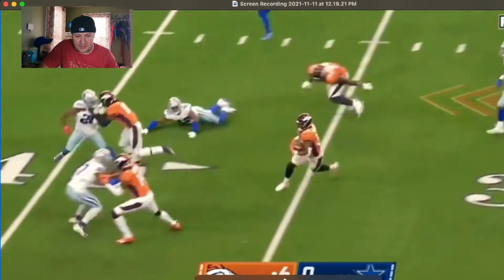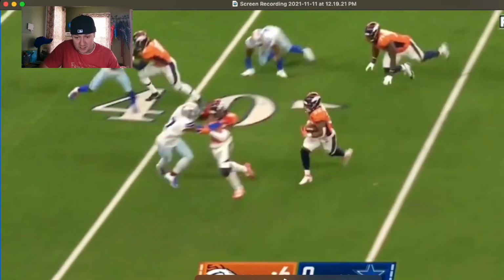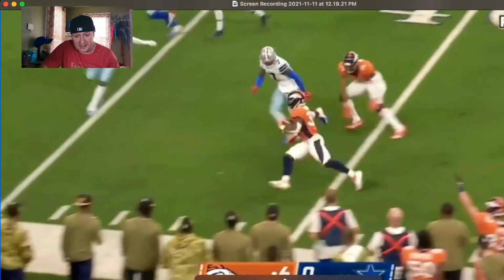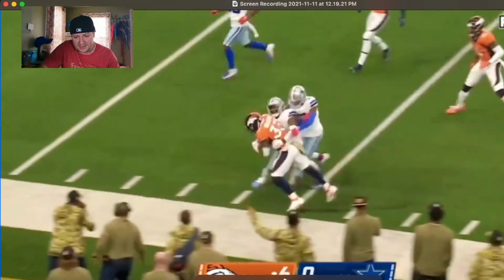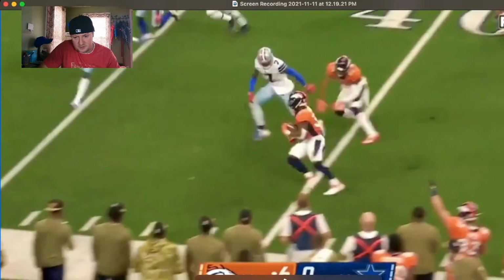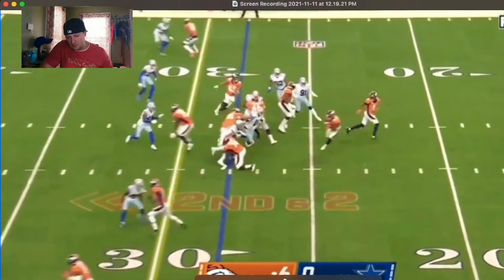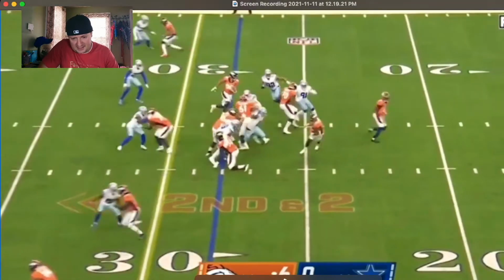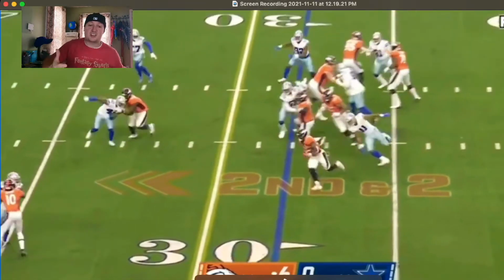Now he's just reading the hats, reading the bodies, reading their momentum, and again, he's kicking it outside. That's what you're supposed to do. You're supposed to run that circle, and now he's out there, and he's going to get jammed up here about the sideline and get taken out. So overall, this is a good run. Takes what's given to him. It's supposed to be designed this way to go out this direction, and there's just a lot of green in front of him. The offensive line here has been doing a good job for the Broncos.